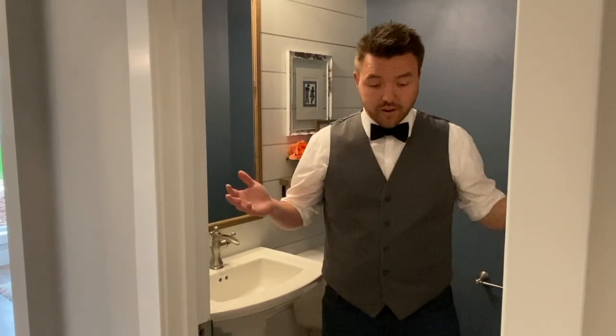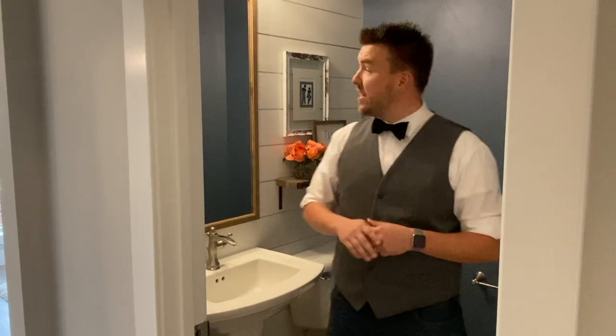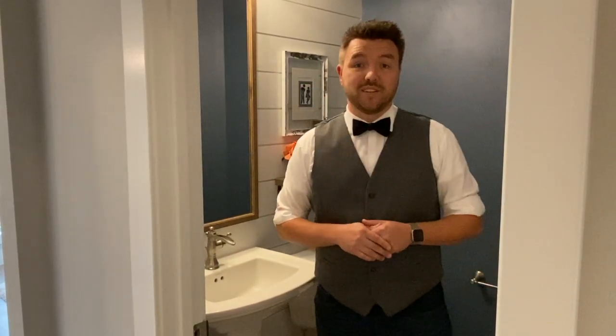Where some areas of the home may get overlooked by most other builders, Cypress Homes carries their design features throughout the entire area. Here on the first floor off the garage, we are in the powder room. One feature they carry through is going to be the shiplap finish that they used on this wall.